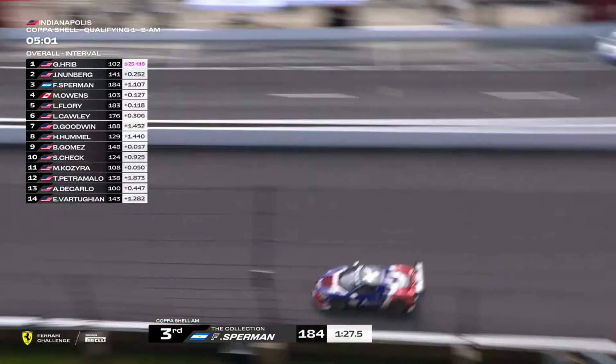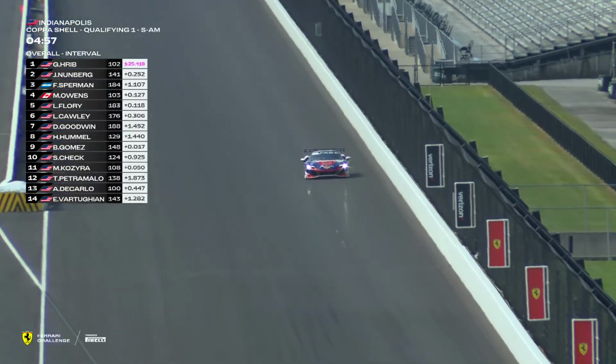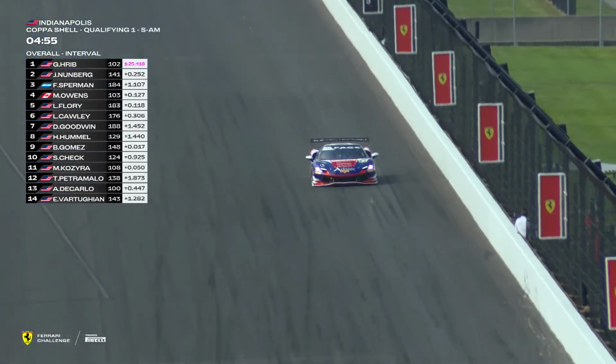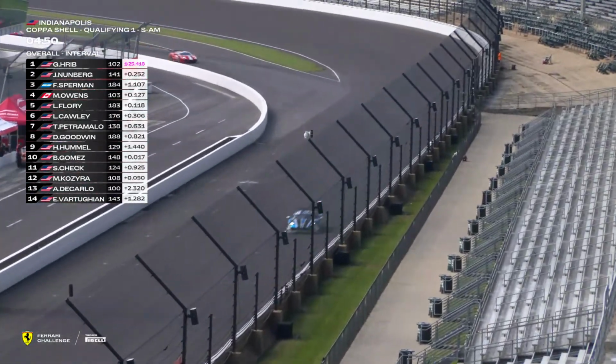So the driver we saw there just overshot the braking, trying to get everything out of the brakes and downshifting at the same time. Yeah, and if you ask just a little bit too much of the tyres, unfortunately, that's what happens if you just get it a bit wrong on the brakes.